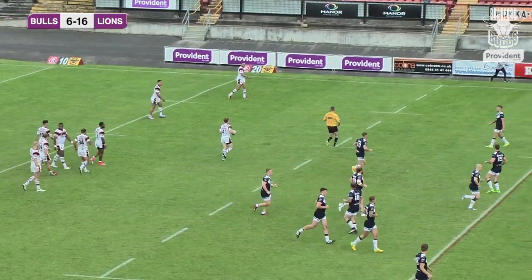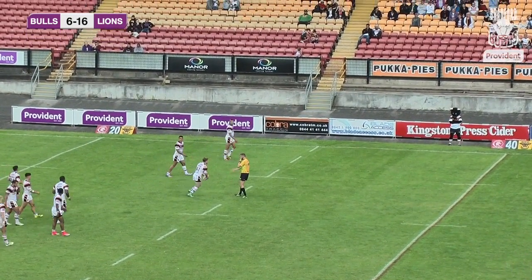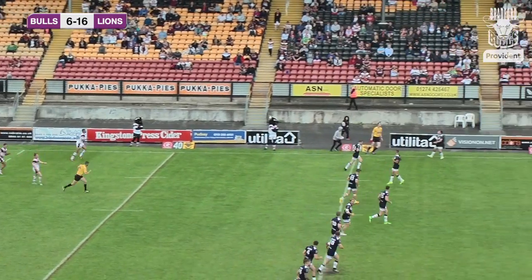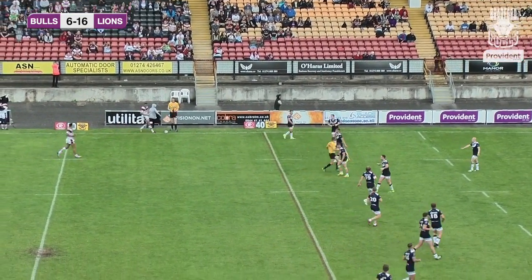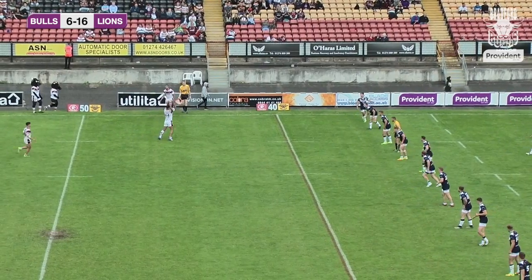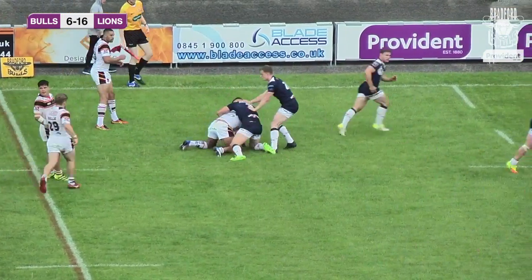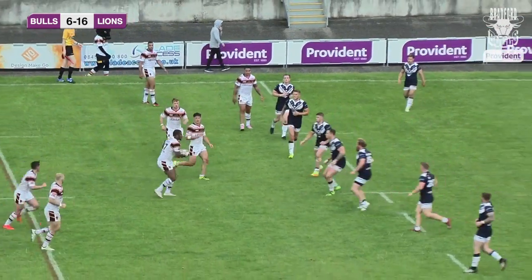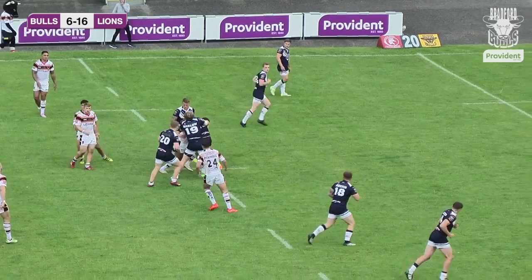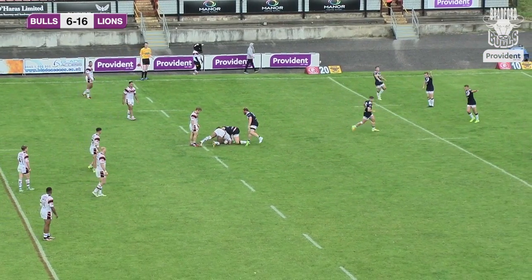Well, Bradford get a penalty then, Mark, at the scrum. The referee pulling Swinton for offside. That will see Corey Aston then kick to touch. Bradford will get the ball back. They will now start 45 metres away from the Swinton try line. Willie Tonga taps the ball himself. Willie Tonga then manages to make his way over the 40-metre line before he's met by the likes of Chris Atkinson and Liam Forsyth. Bradford then have the possession on the 30-metre line.